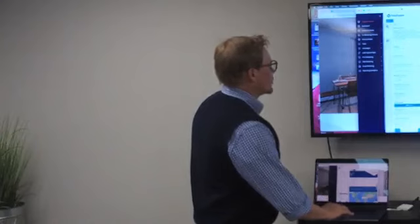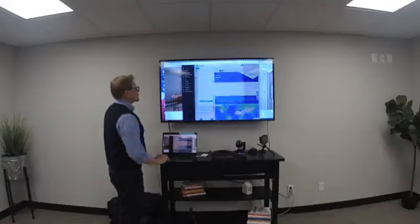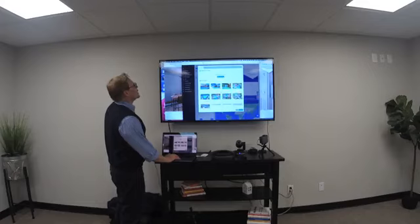Then you're going to add all your pictures. So you click add picture or add image, and then you can upload the media. You can even use external images.